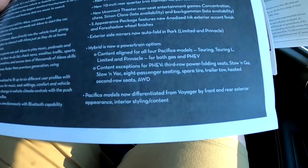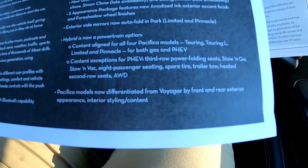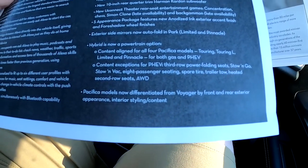Right, so as far as interior-wise, we have stow-and-go seating in the rear. There is a change with that with the hybrid, if I can get my notes, but the hybrid has an exception as far as stow-and-go in the rear. Hybrid is now a powertrain option, and you can do a plug-in hybrid powertrain. Third row power folding seats, stow-and-go back, all that kind of stuff are exceptions for the plug-in. But this one has that stow and go. It's been a big favorite for a long time. Take those seats, hold them down. We'll show you some video of that on the screen. So that's kind of the interior.